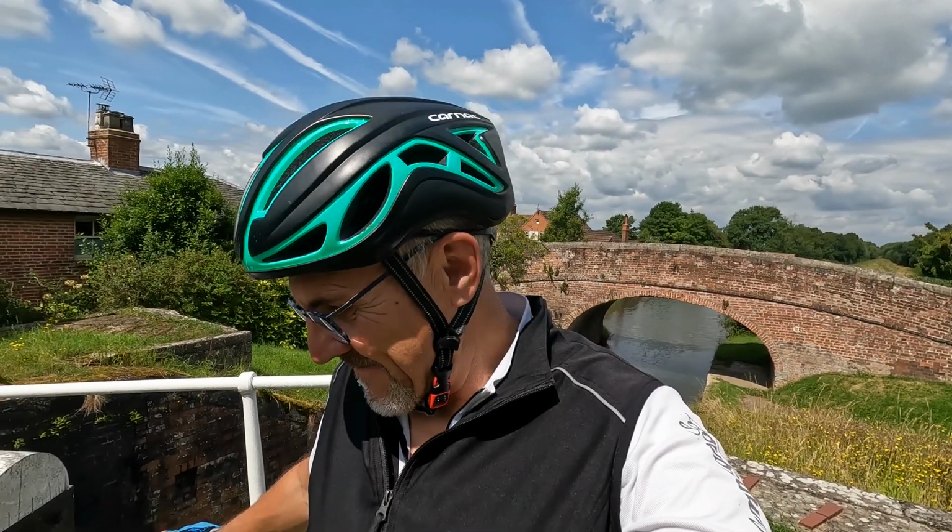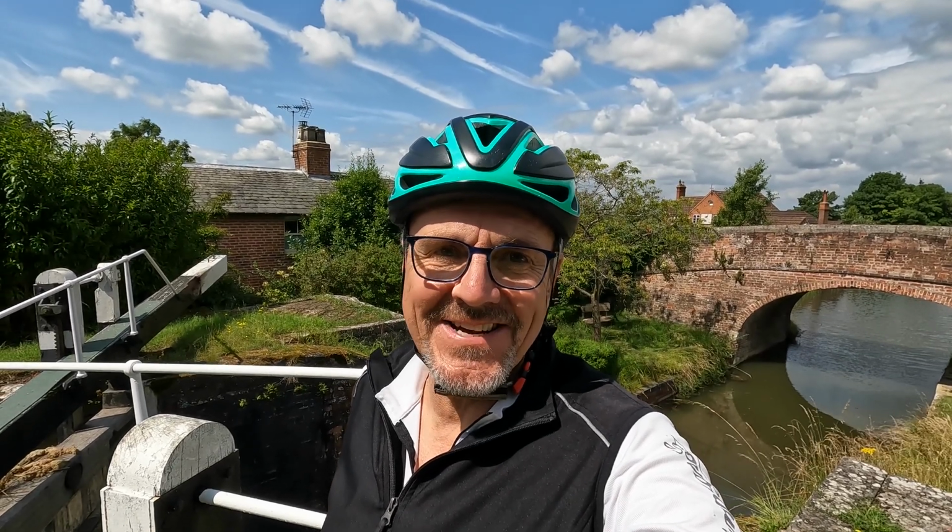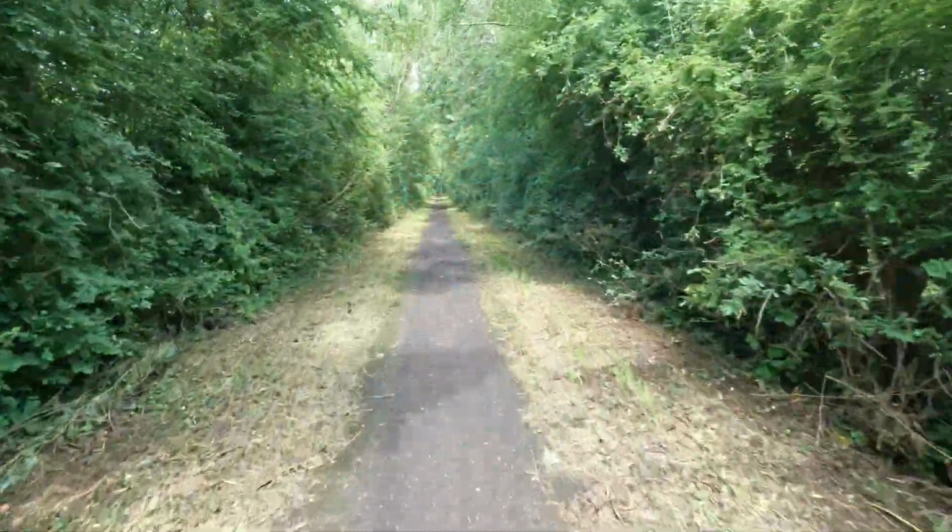I was just having a look to see where that snake went. You don't often see a snake in the UK, so seeing it there in the lock and catching it with the drone was absolutely brilliant. I don't know what sort it is, I'll have to have a look when I get home, but it's a rare sighting in the UK, a snake.